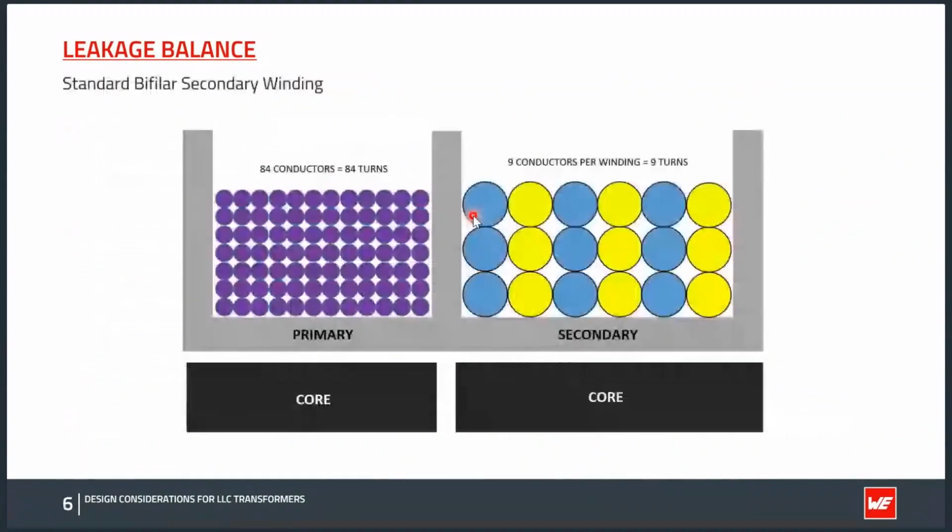For a more visual understanding of how the leakage balance is influenced, as you see here, we have different positions for each conductor occupying the secondary winding. As a result, each conductor interacts differently with the primary winding. And this will lead to an imbalance, and that is also because we have an imbalance in the coupling efficiency.